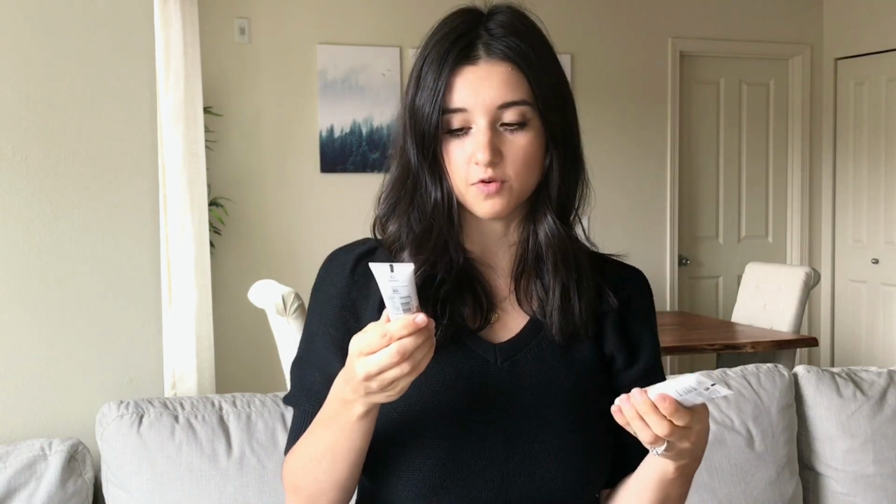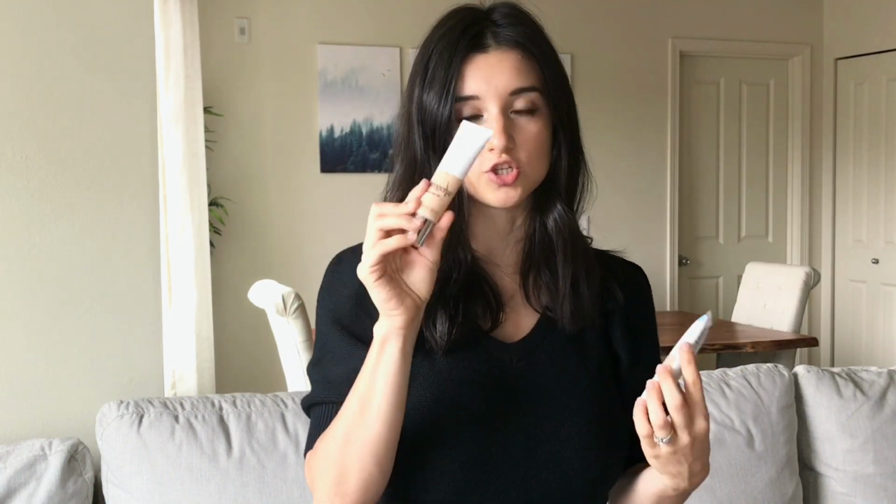This also has SPF in it as well. I do really like both of these, but if I had to pick a favorite one, I definitely use the Neutrogena one so much more.